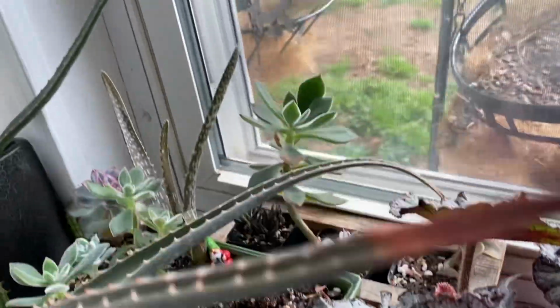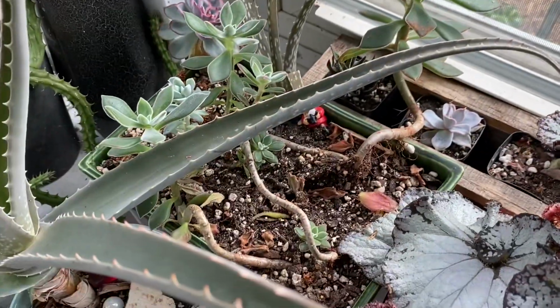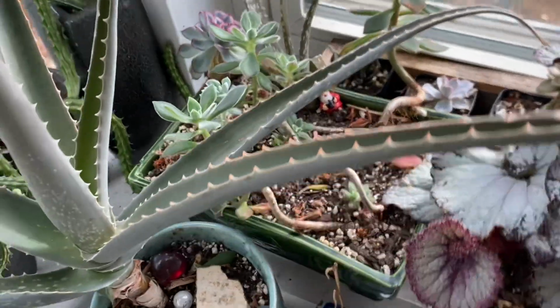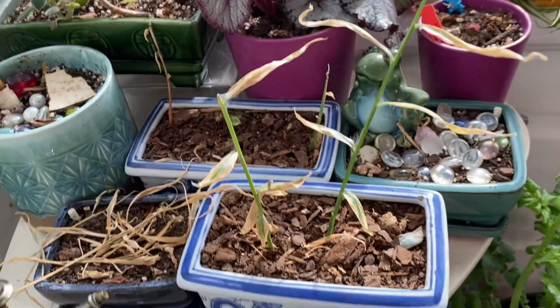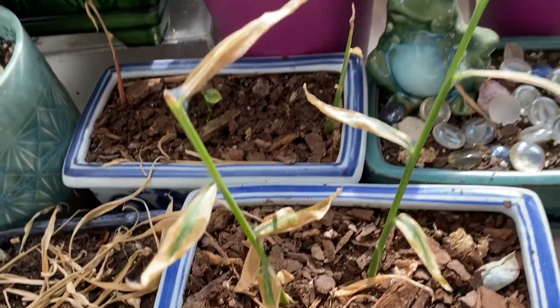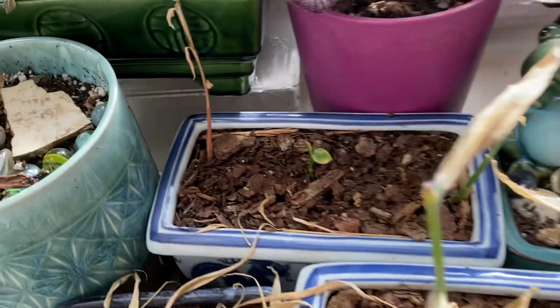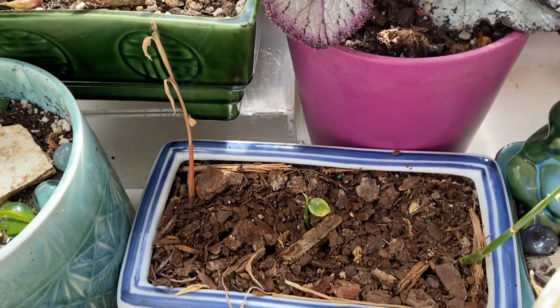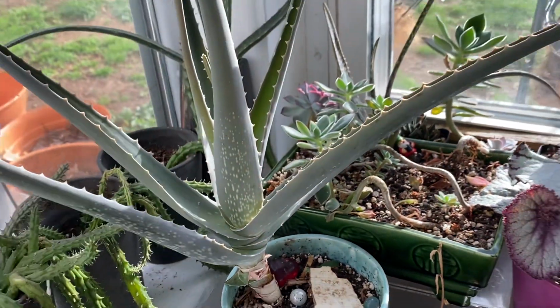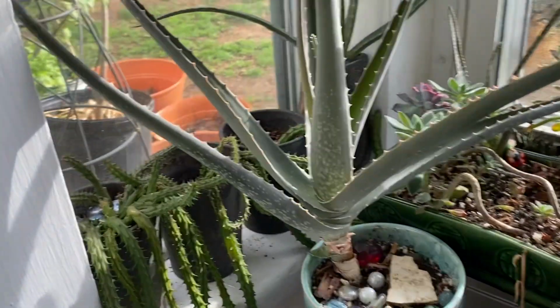My wild little succulent collection here, like that one just is literally trying to escape its pot. And these are gingers. I think I probably need to feed them. They were doing fine, and then they got all sad, but maybe because they're close to the door, maybe it's also cold damage. I don't know. Growing ginger inside, not sure about. Not sure about in general. A very happy aloe plant that maybe needs a bigger pot soon.